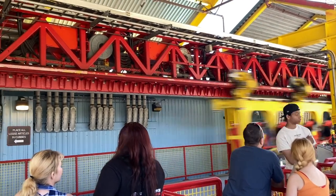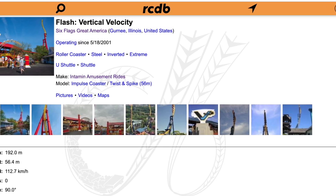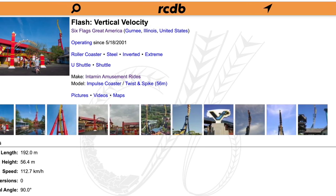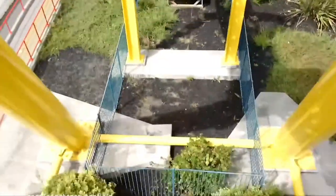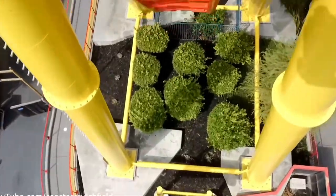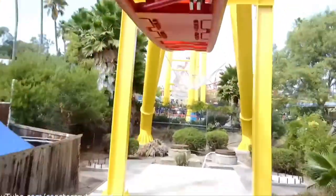In that same year, 2001, Six Flags Great America received an identical coaster called Vertical Velocity, but they actually stated the correct height because there was no height limit getting in their way. That being said, the lie about the coaster's height in California didn't even last a full year. For the start of 2002, this coaster was closed while it was modified.